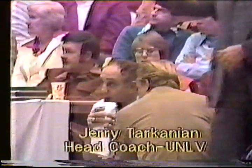Theus goes to the line. There's Jerry Tarkanian, the nail biter and the towel chewer. And as you can see, he's munching away. Theus gets two shots. He's missed the only time he's been there before, but does not miss now. Now has 9 points. 30-24. Nevada Las Vegas. 31-24. The Runnin Rebels by seven, their biggest lead.